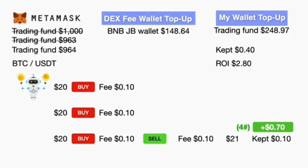And you'll also see that on the left-hand side here, your wallet balance is changing all the time, because it keeps taking out the 20, putting back 21. This wallet will change all the time because the 10 cents are coming out of it. So this wallet will keep going down. So this has now done 4 buys and 4 sells instead of the fifth one. So that means now that you've got kept profits of 50 cents, you've made an ROI of $3.50.